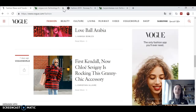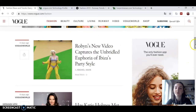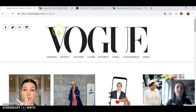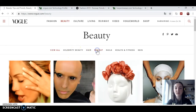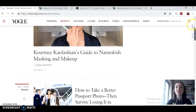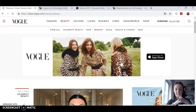Vogue website is a flat hierarchy, since every page of the website is available through only 1 or 2 clicks. For example, if we want to go to a beauty page from the home page, and look for makeups, here it is. You needed only 2 clicks to go to a specific page.